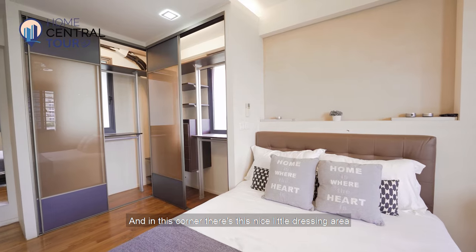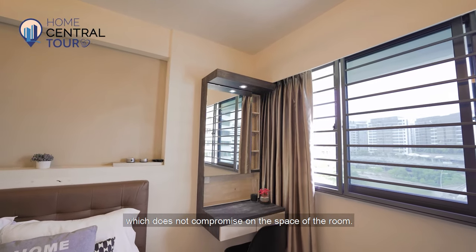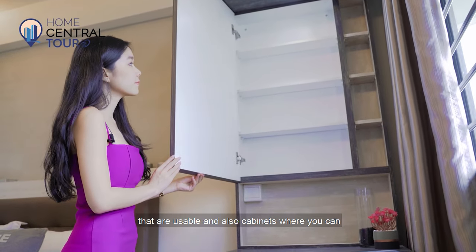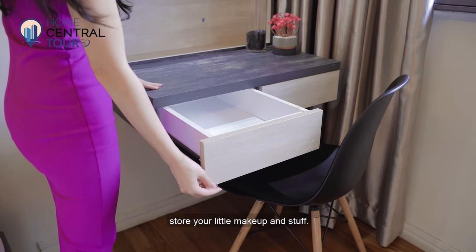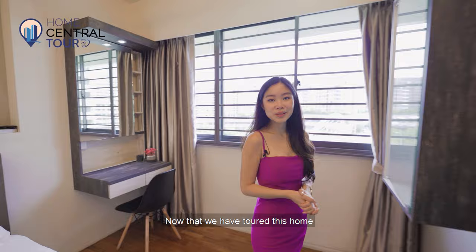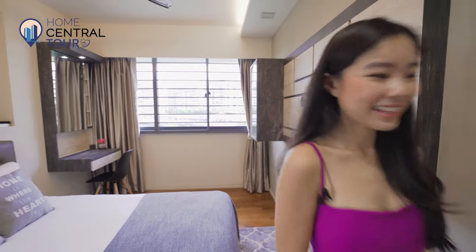And in this corner, there's this nice little dressing area which does not compromise on the space of the room. There's a mirror with shelvings at the back that are usable, and also cabinets where you can store your little makeup and stuff. Now that we have toured this home, it's time to take a look around Waterway Terraces.